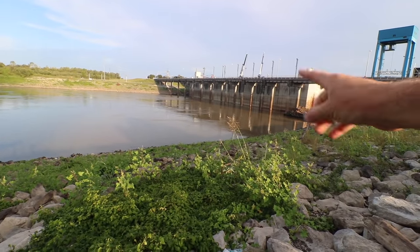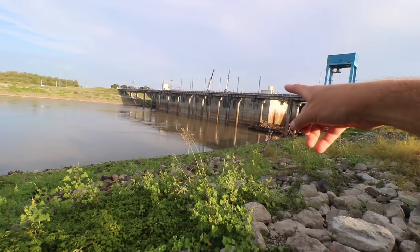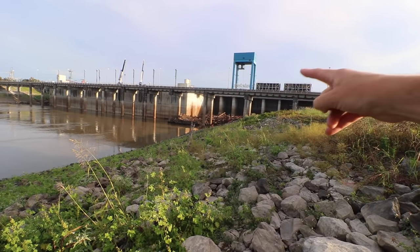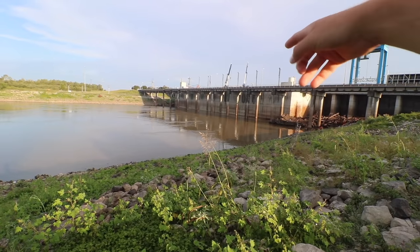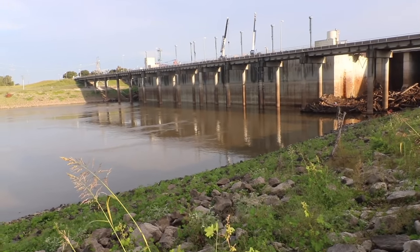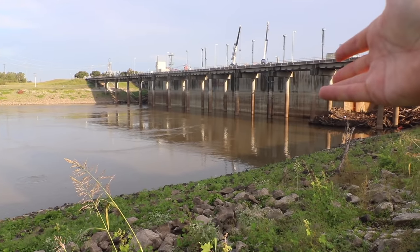Over there was a big boat working on the lock. It was full of scuba divers and workmen, and they were working around the base of the lock. They even had a concrete truck parked right here that was pumping underwater concrete to the base of the lock. I cannot imagine being a scuba diver down there. One guy said they were down 60 feet scuba diving by this lock, repairing the base of it.